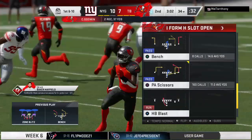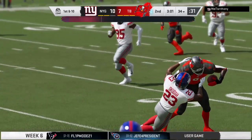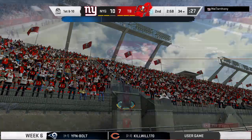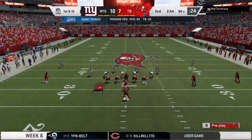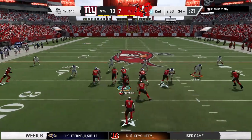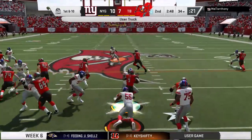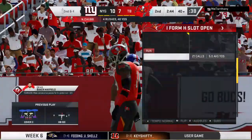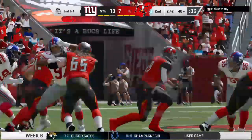First play of the drive, a success, 19 yards. 1st and 10 at the 34-yard line. From the 34 now, here's 1st and 10. Mayfield hands it off to Chubb. He'll get a nice chunk there on the first down run, and it's 2nd and 4.